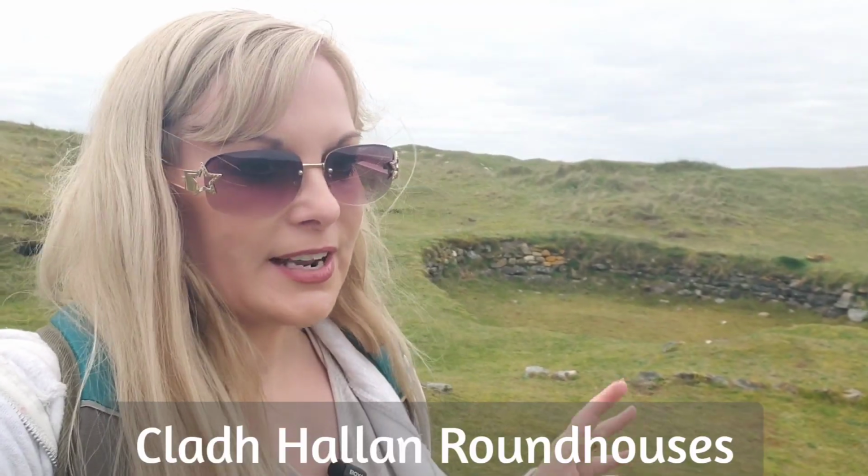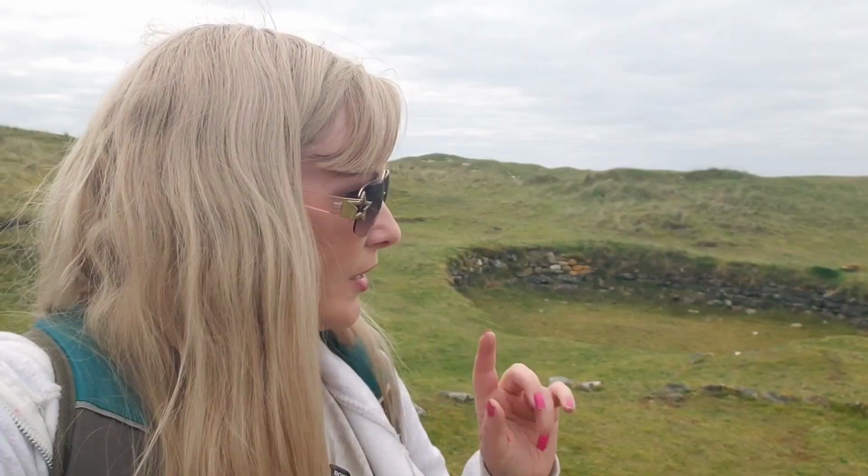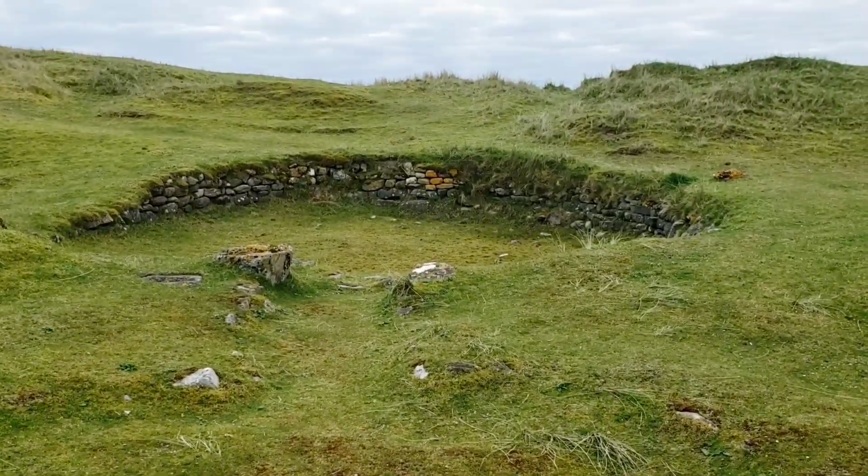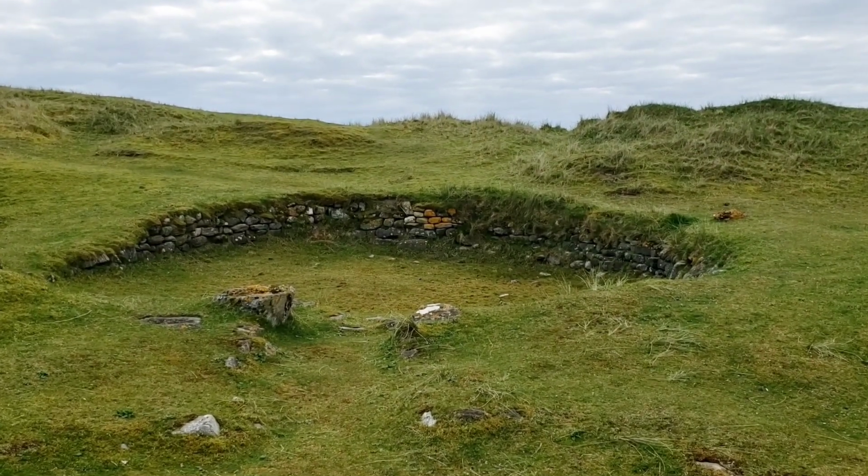This is the site of the Hallan Roundhouses. These are ancient houses that were built here around 2,500 years ago. And apparently the whole site consisted of about 200 houses at one point. But what you can see today are the remains of 3 houses. The one in the middle apparently probably belonged to the wealthiest family. And apparently they found a mummy inside one of the houses. So I presume this would have been the entrance passage to the middle house.